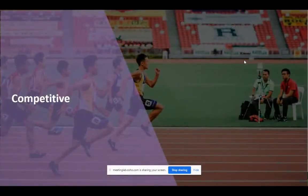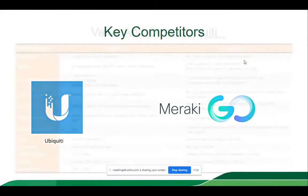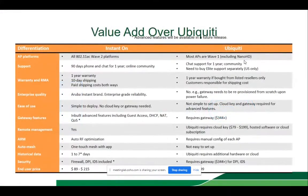Now let's talk about some competitive analysis, what the competition is actually doing, and how instant access point can fit into that picture. We would be talking about Ubiquiti and Meraki here. When we talk about Ubiquiti access points, Ubiquiti customers normally ask about the price. Secondly, they normally ask about the controllers. They have a software controller for that purpose.